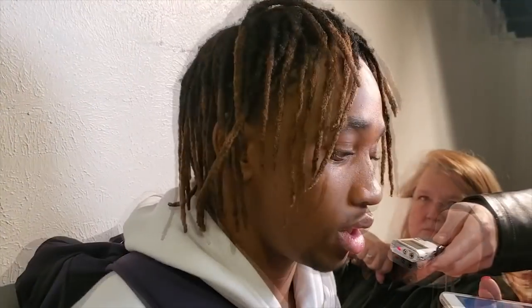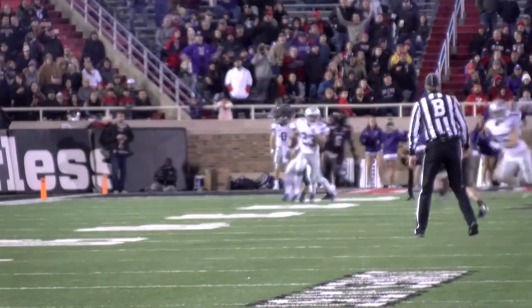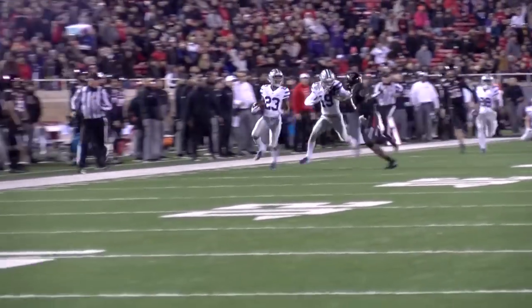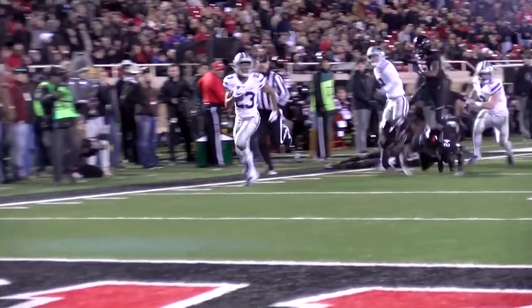It was very selfish. It just shows that we're a dangerous unit. I think a lot of teams are going to look at the film and try to kick it out of the end zone, because whether it goes to me or Phil, we're going to try to make a bigger turn. We have great guys blocking for us, opening up the lane, so it's not that hard for the returners. Everybody does their job. All we got to do is run fast.